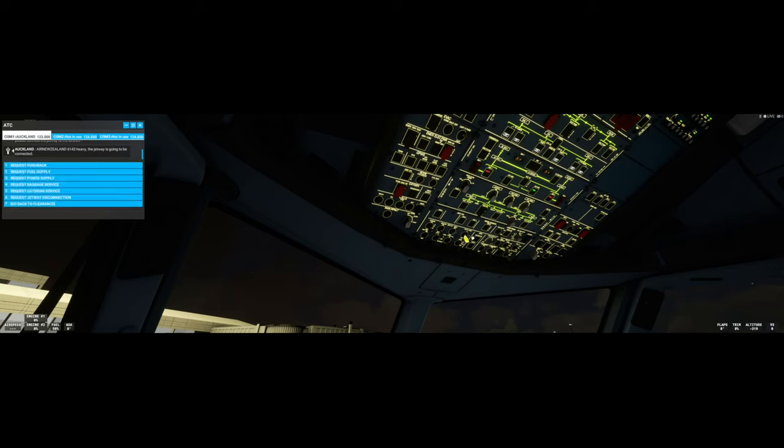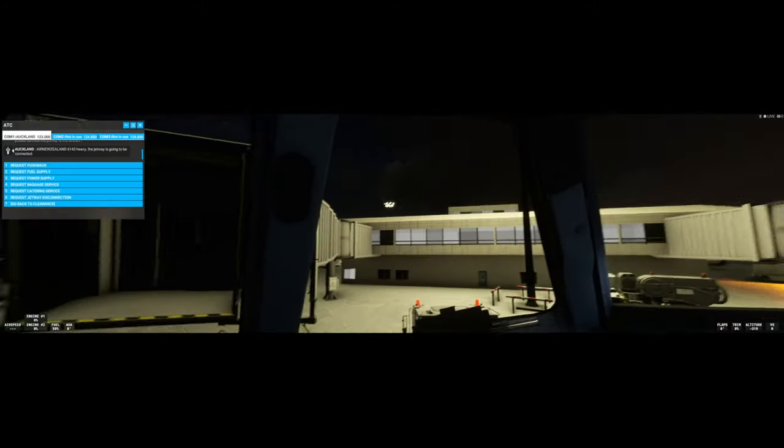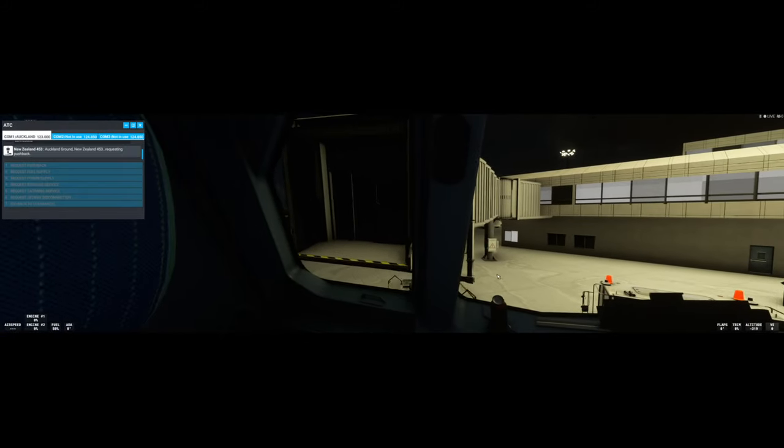During this time, what I'll do is get the pre-flight stuff done. Put the wing lights on, the logo lights on, and the runway lights and stuff after. That's all connected, as you see.